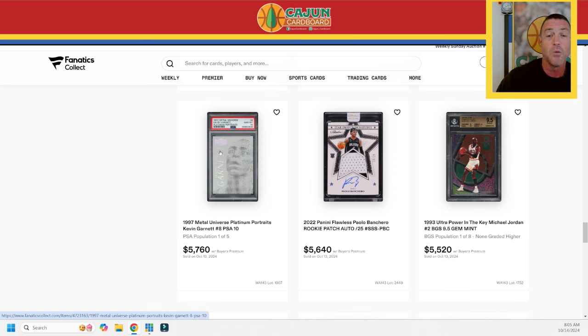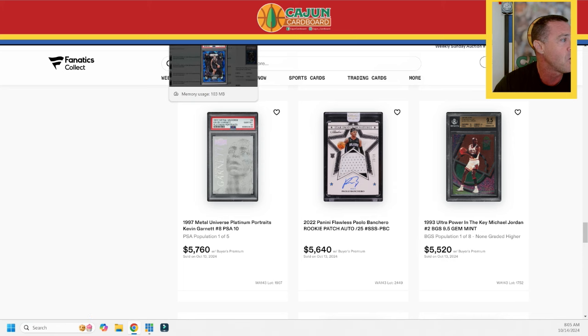We see a Jordan sell, we see a Kobe sell, we see a Shaq sell, you usually assume that's a set collector. It's a PC collector, right? You wonder about this Garnet. Was this a set collector who was trying to complete the whole Platinum Portraits set in a PSA 10? If so, big numbers right there. $5,760, good sale for that card.